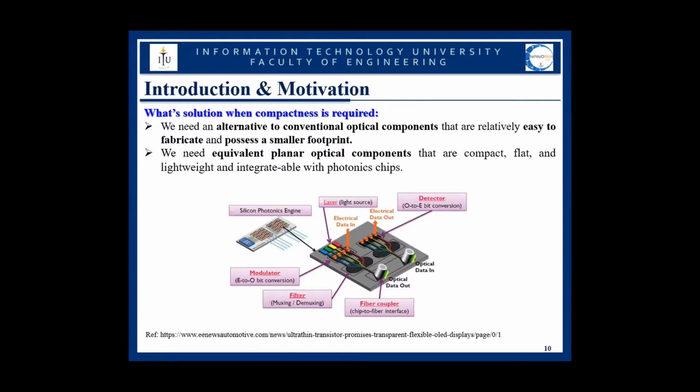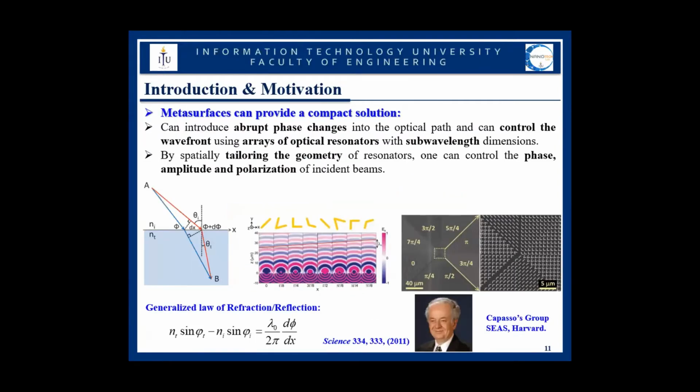We need planar components which are compact, lightweight, and can essentially be integrated with photonic ICs. Back in 2011, the idea of the metasurface was introduced by Professor Capasso from Harvard. Generally, if we talk about Fermat's principle, going from one medium to another medium, we accumulate a phase, and light is bent towards or away from the normal, depending upon how things go.